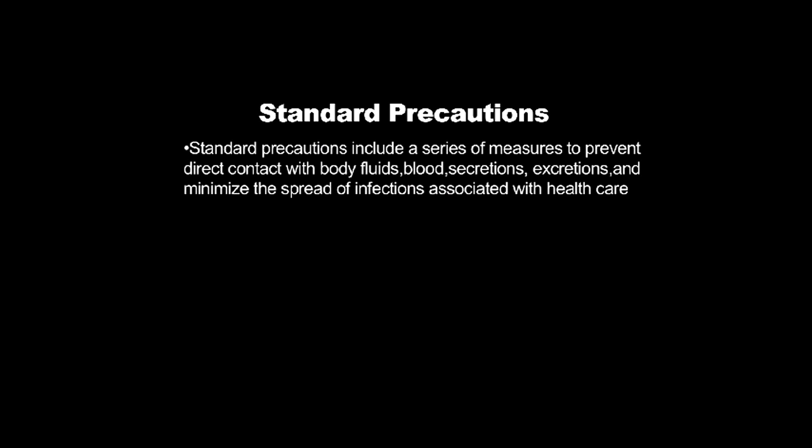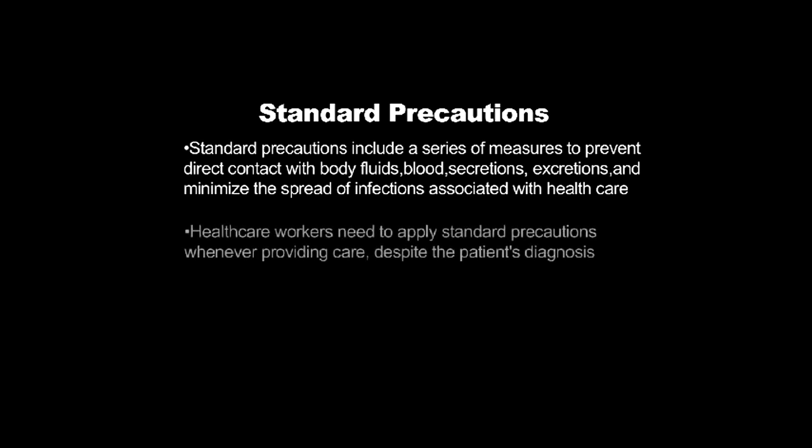Standard precautions include a series of measures to prevent direct contact with body fluids, blood, secretions, excretions, and minimize the spread of infection associated with healthcare. Healthcare workers need to apply standard precautions whenever providing care, despite the patient's diagnosis.